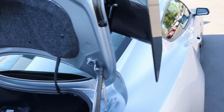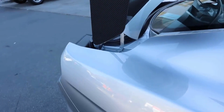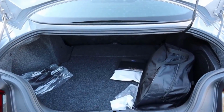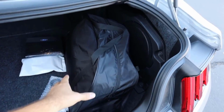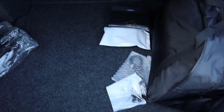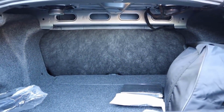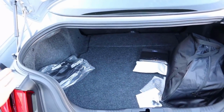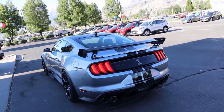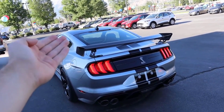So you can see here with the liner, and then also notice the spoiler, how close that gets to the bodywork. It's kind of scary. But yeah, you can see here you've got the bag of goodies that comes with the car from the factory. And again, storage space is good. It's not as good as the Challenger, I will say that. The Mustang doesn't have as much storage space there in the back as the Challenger, and the opening's not as practical as the Challenger. But, I mean, again, for being a 760 horsepower track-focused car, pretty cool.